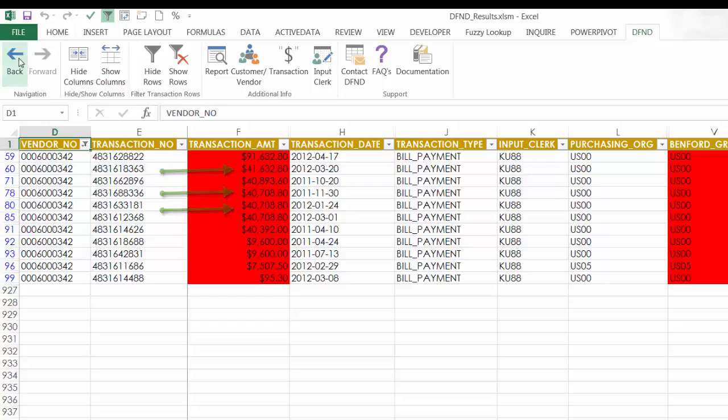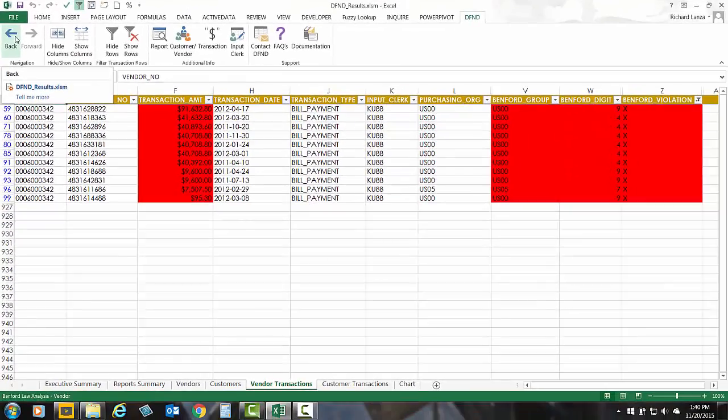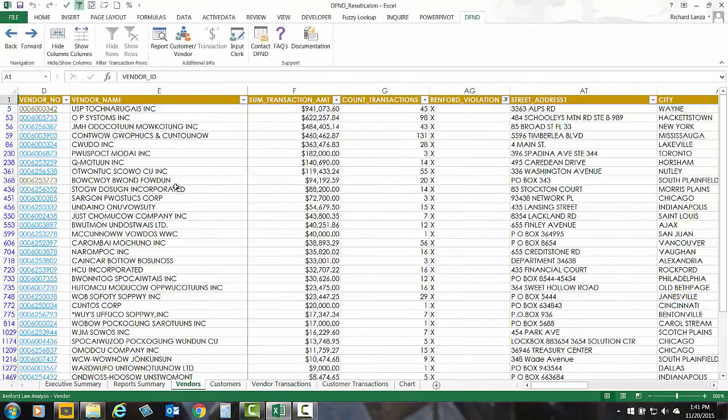Not that all of these occurrences are fraud, but people tend to stick to their habits, and when making fraudulent payments, they tend to pick the same numbers over and over again. Defend cuts right to the chase by completing the calculations and highlighting deviations over 20% by vendor.